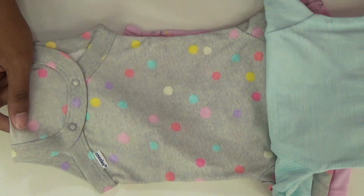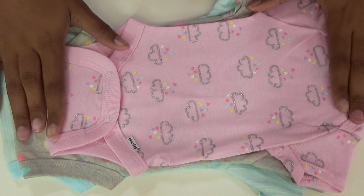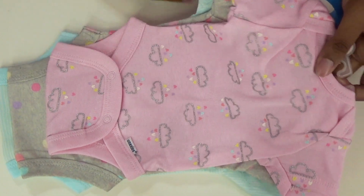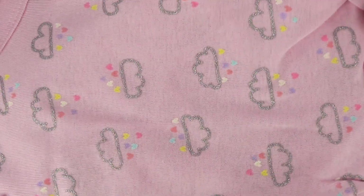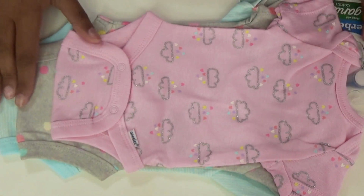Here's another onesie to match that sleeper. The design on this one is a pink background with some pastel rainbow hearts and little clouds. And the little clouds are also silver glitter. I like this glitter because it doesn't rub off. It's a printed design and it looks really, really cute.